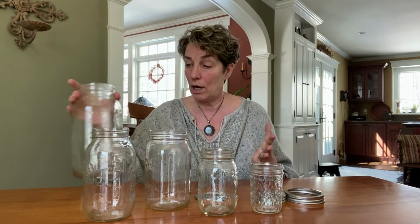If you have a family of two, pretty much you wouldn't be using half gallons to can your juice. That would be a pretty big size, and it could lead to food waste. So you'd want to go down to a smaller size.